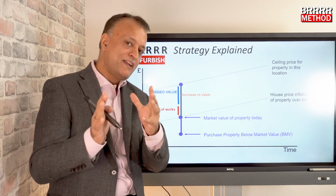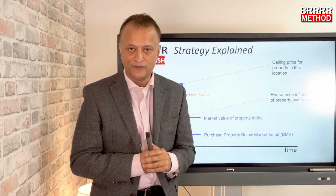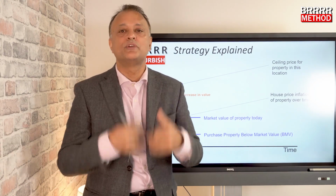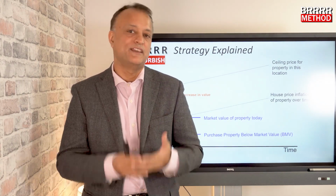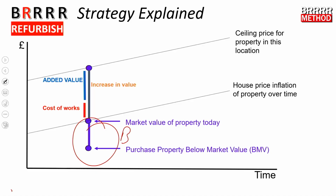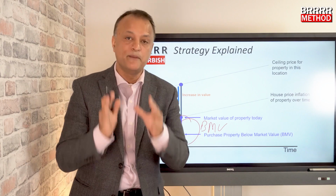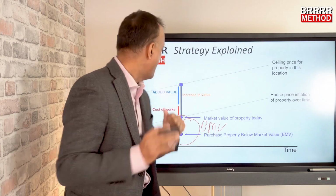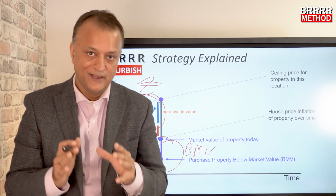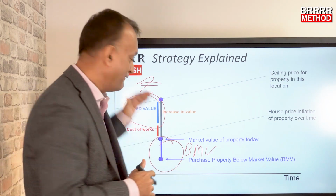Now, this is one area where a lot of people get confused. There are two elements of uplift which you can create in a property that you buy. There's this bit here, which is the pound that you're making by buying well, by buying below market value. And there's also the value that you create by refurbishing well. Many people get this confused.